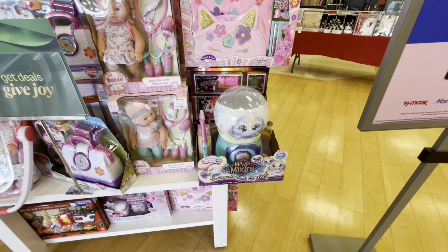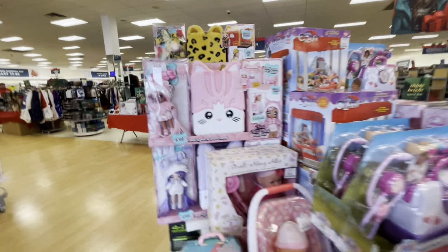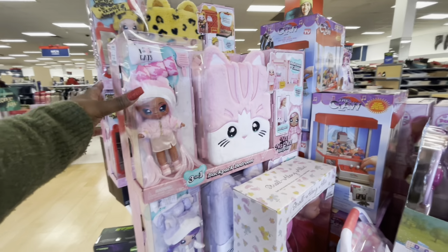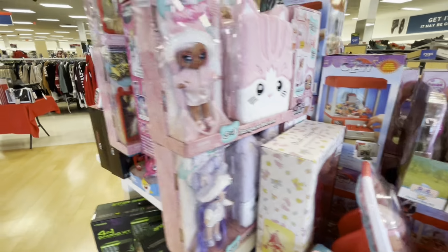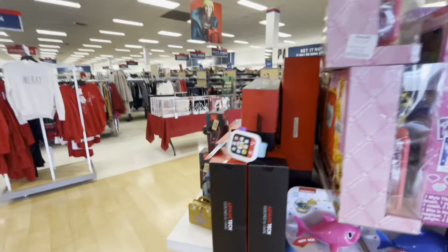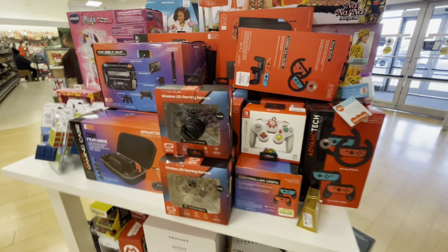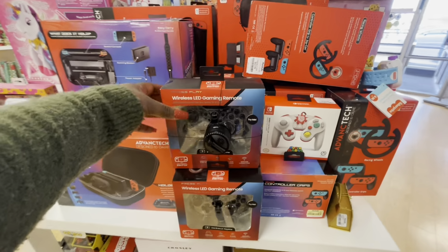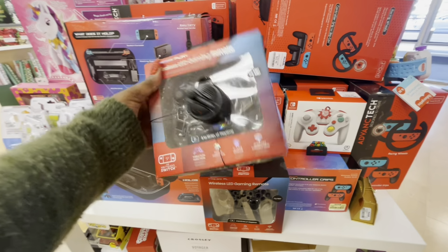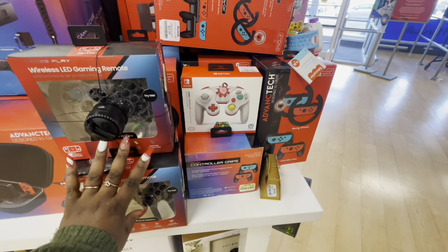Magic Mixies. Raleigh was driving me crazy about that little Magic Mixies. Crazy about this too. She has this exact set. Here, these are 30. All right, usually wireless LED gaming controller for the Nintendo Switch. $20. This one is $17.